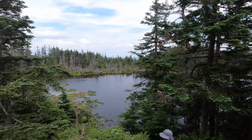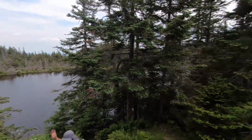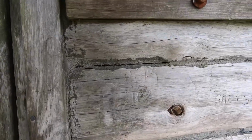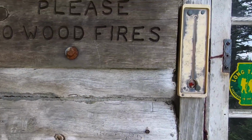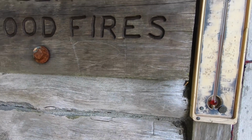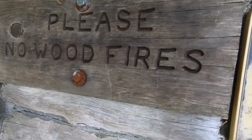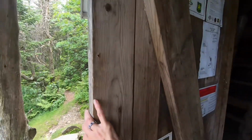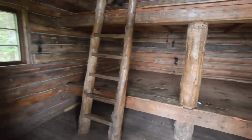Oh, that's nice. That's nice in there. Yeah. No, nice view though. Please, no wood fires. There's a thermometer. I think it says 84 or something. Very humid. Whew. Oh, wow.